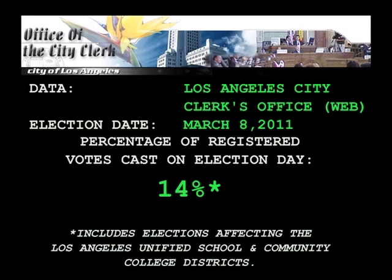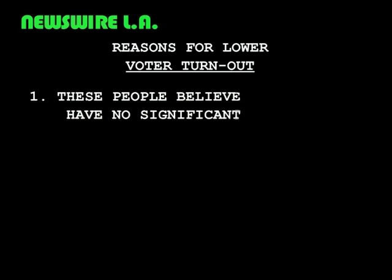If you factor out the LA Unified and the LA Community College District elections, you find that you can drop that total by 1% to a total of 13%. 13% of the voters made decisions that affected a silent majority of 87%. How is that allowed to happen? Well, we believe there are three major reasons. First, the vast majority of silent voters believe their votes mean nothing in this system. Many of those people made up this past year's Occupy movement.